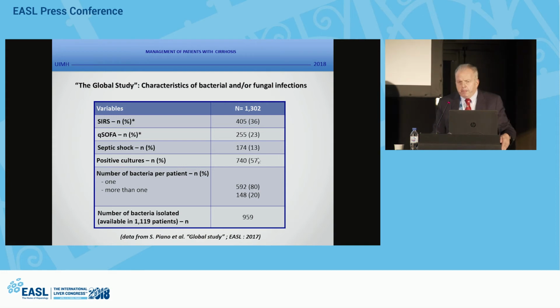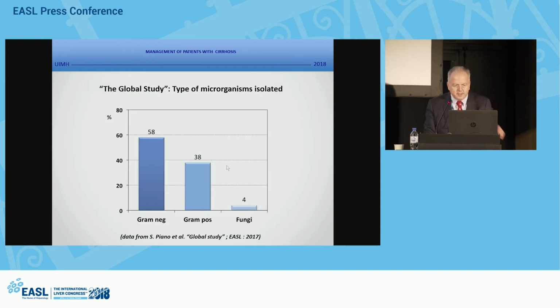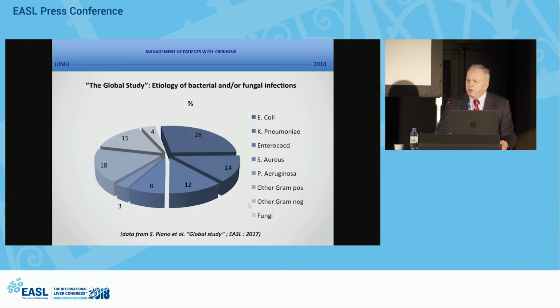We were able to have a positive culture result in almost 60% of our patients. That is a great result. So we can say that in almost 60% of the cases, the infection was sustained by gram-negative bacteria, in 34% of the cases by gram-positive bacteria, and in 4% of the cases by fungi. Which bacteria are we dealing with? Among gram-negative, E. coli, Klebsiella pneumoniae, Pseudomonas aeruginosa. Among gram-positive, Enterococci, Staphylococcus aureus.